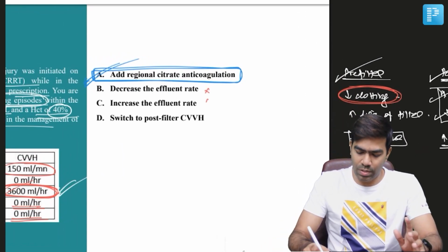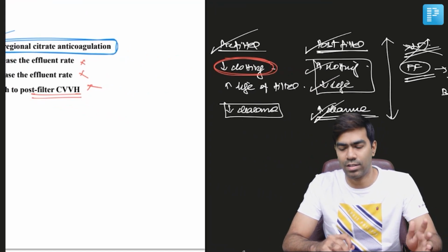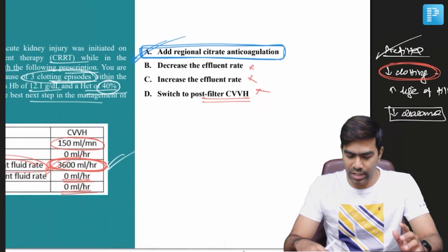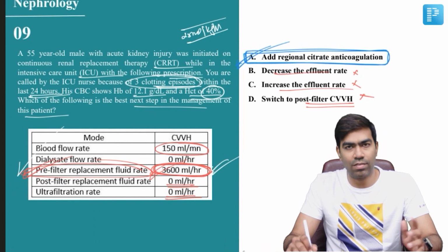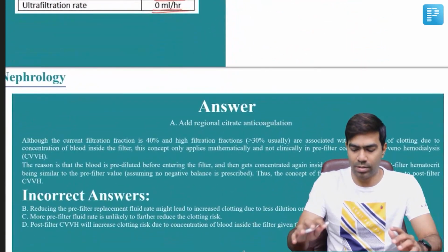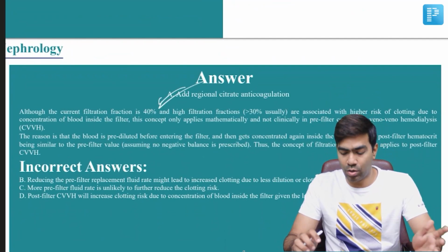That is the reason why the other options are definitely wrong. Switching to post-filter CVVH is going to increase the episodes of clotting even further, because we already know that post-filter fluid replacement alone is going to have high rates of clotting and clogging, and that's going to reduce the life of the filter dramatically. And this patient is getting a proper dose of CRRT at around 25 mL per kilogram per hour, and as such, increasing or decreasing the effluent rate is not going to change the efficiency of CRRT. So that's why the right answer for this question is adding regional citrate anticoagulation, which will be the best choice.